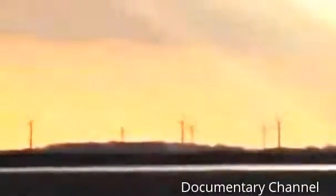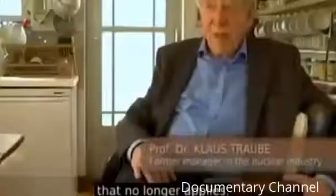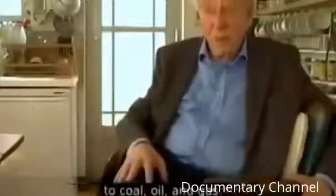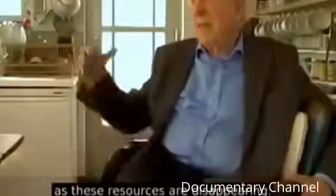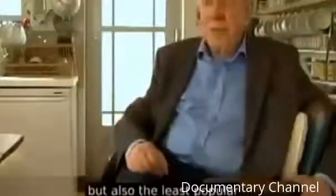Also alternative Energien ist ein Schlagwort, das eigentlich nicht mehr zeitgemäß ist. Die Energiewirtschaft hat sich im Wesentlichen der Ressourcen an Kohle, an Öl und an Gas bedient. Das muss zurückgehen, weil diese Ressourcen verschwinden. Und dann gibt es Möglichkeiten dreierlei Art. Das eine, und bei weitem interessanteste, aber am wenigsten populäre, ist, weniger Energie zu verbrauchen.